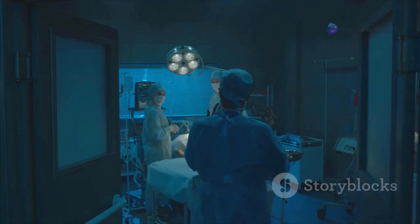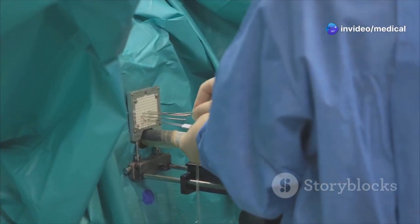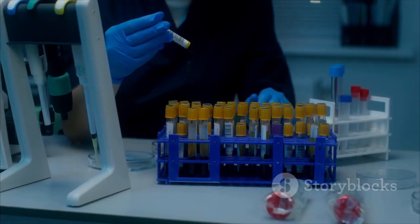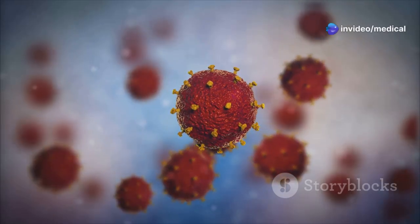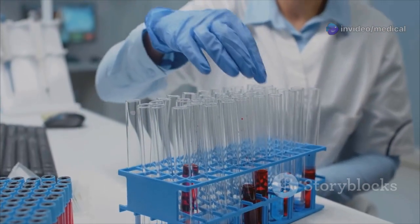In some specific situations, especially if the diagnosis is still unclear, a doctor might perform a bone marrow culture. This is a more invasive procedure, but is highly sensitive for detecting the bacteria. Another type of test that doctors sometimes use is a serological test, which looks for antibodies in your blood. Your body produces these antibodies to fight off the infection. A common example is the Widal test.